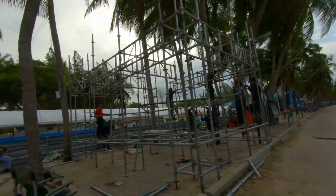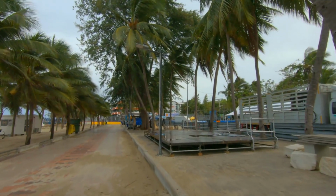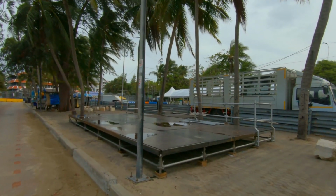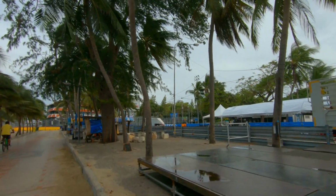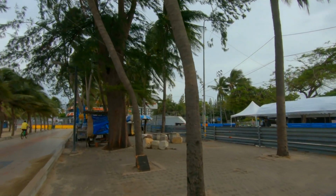Looks more like scaffolding for cameras or something, or some kind of raised stage. This is another stage. Looks like some kind of stage. I don't know. Be interesting to see what all this is for. That we'll find out once the event goes on. But they are busy as bees down here setting everything up.